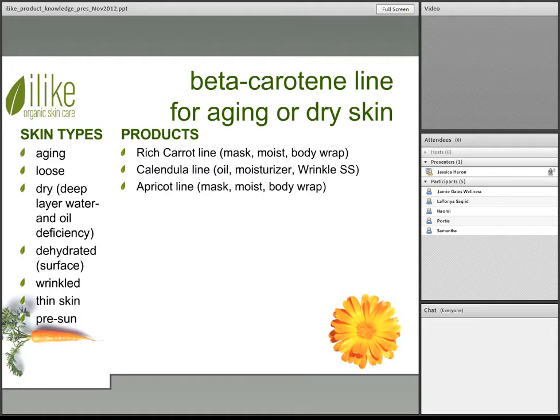Your apricot line: apricot mask, the apricot whipped moisturizer, and the apricot body wrap. Now, unfortunately, I left out the peach mask because we are actually phasing out the peach product, so I'm not going to talk about it too much. The apricot and the peach are so similar as far as their nutrient content and their effects that they pretty much are treating the same type of client. The client that's normal to dehydrated, is somewhat maybe devitalized, and also even has maybe some skin sensitivities.